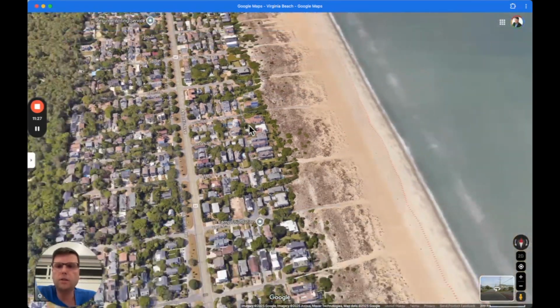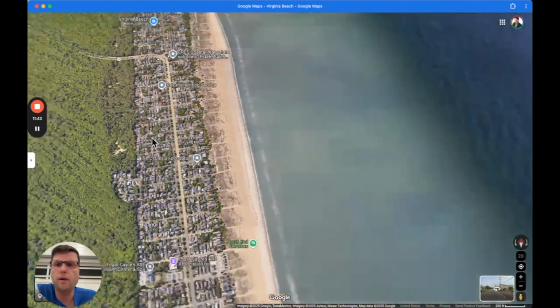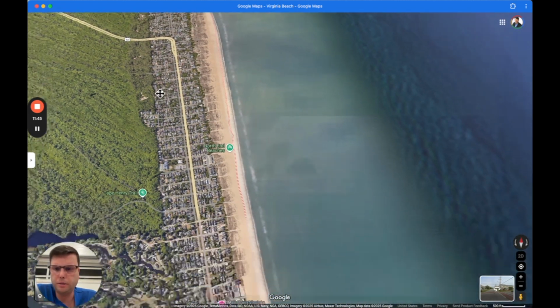There are, however, some condos in this area. When you get off of the beach side, I'm not going to tell you they're cheap, because they're not. And some of these single family homes are a little older, so you can find a good price in there somewhere, depending on what your budget is.